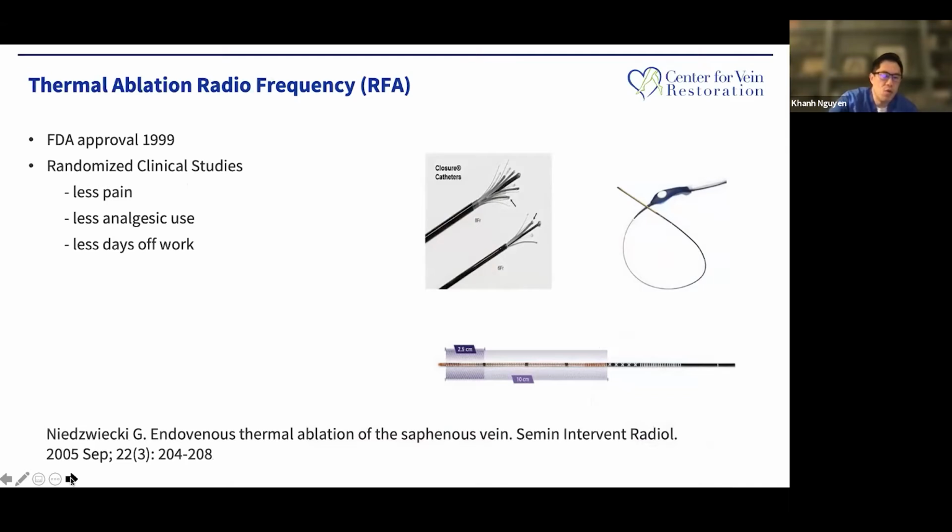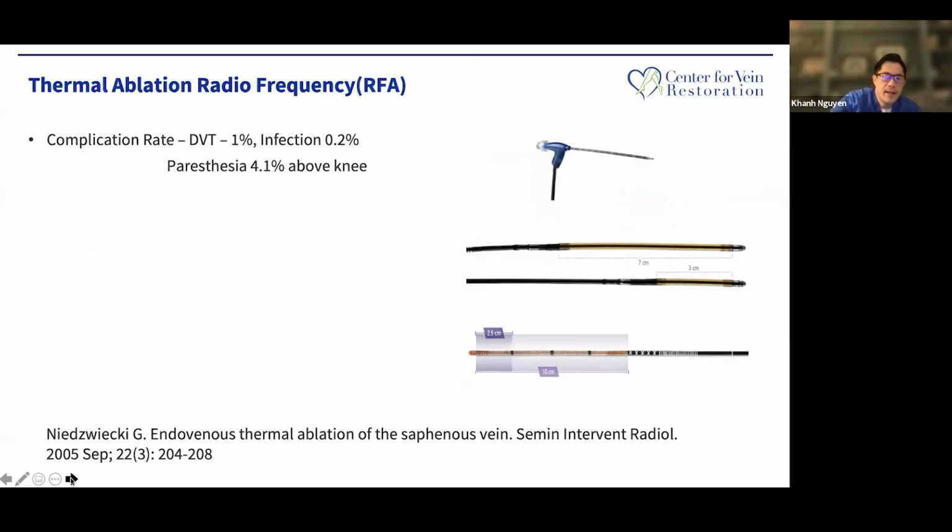Patients have done extremely well with significantly less pain and less analgesic use compared to open surgery, and a faster return to work. The effectiveness at 1 to 2 years is excellent, somewhere between 90 and 99%, depending on which studies you read. Complication rates are very low, less than 1%, with infection rates of 0.2%. If you are ablating in the right area, paresthesias below the knee should be minimal, if any. Durability for RF has been excellent at 5 years, with 84% reflux free and 73% absence of return of varicose veins.